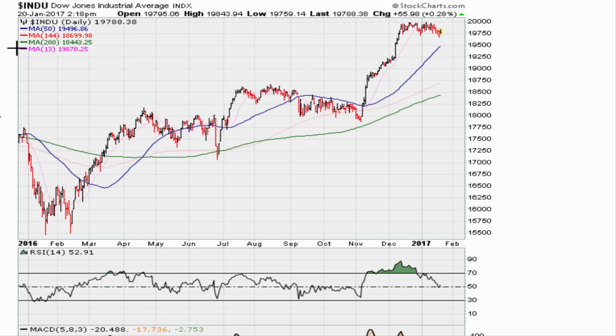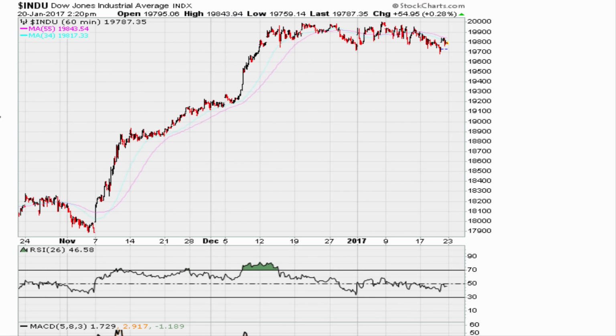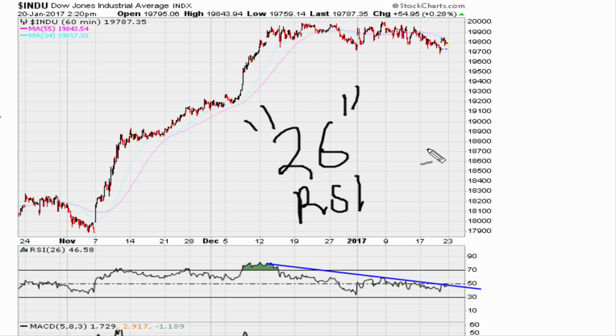If we take a look at the Dow hourly, with about 2 hours to go before the close of Friday's session, we can see that the market pretty much is coming back to test its hourly topside resistance line, so hourly resistance. Keep in mind on my charts for the hourly and 30-minute charts, I'm using an RSI setting of 26, just in case it looks a little bit different from yours. But what we can see here is that we are coming back and testing that topside line. As of the highs of Friday's session, the market hit that level and we've been down since.